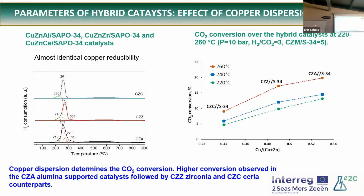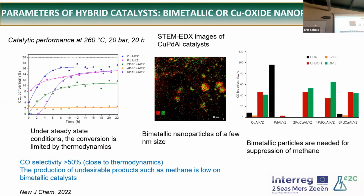And this is observed at a different temperature. The second parameter is, I would say, the bimetallic catalyst, so bimetallic particles. For example, here is a catalyst which we designed: a copper-palladium catalyst. Different copper-palladium catalysts have different activity. And what is also important, you can see here, is the selectivity.